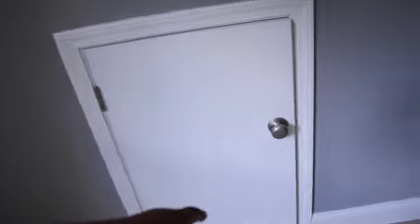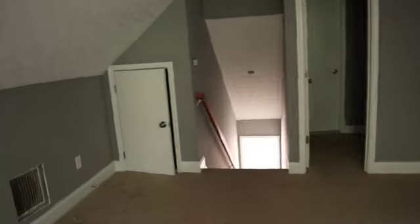I actually like this room. Lots of storage behind that door here as well. You got a little bit of storage there. You got storage there. You got storage there. And you got this big open room. Really nice. So let's go back downstairs.